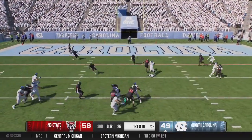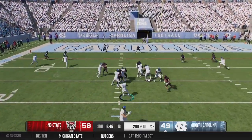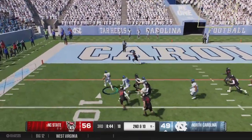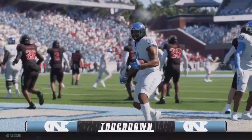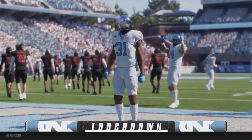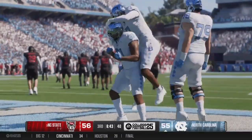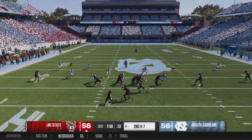Keeping it on the ground here. Oh, they test the middle there. Sticking with the running game. Just trucks through the defender, and he'll make it in for the score. Touchdown, UNC. I think we're starting to kind of see a theme here, Chris, today. That's his second touchdown. The really sound defense on that play.